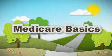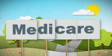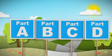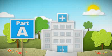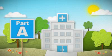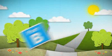Let's talk about Medicare basics. Medicare has 4 basic parts that together help with healthcare costs. Part A is hospital insurance. It helps pay for inpatient hospital stays. It also covers skilled nursing care, home health care, and hospice care.